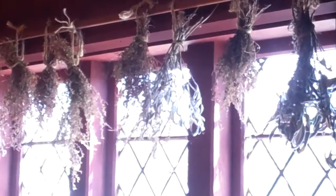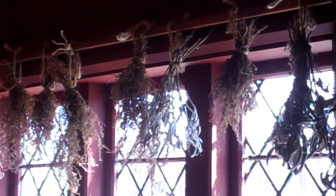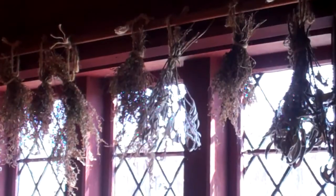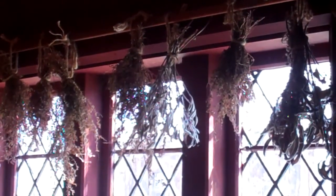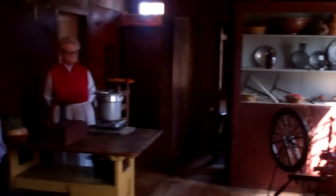They also used herbs in their cooking. We have some herbs over here above the window, and everybody had herb gardens. And they would grow their herbs, and then they would bring them in and dry them, and they would use those as seasonings in their food. They made food taste a lot better, so they would put a lot of herbs to use.